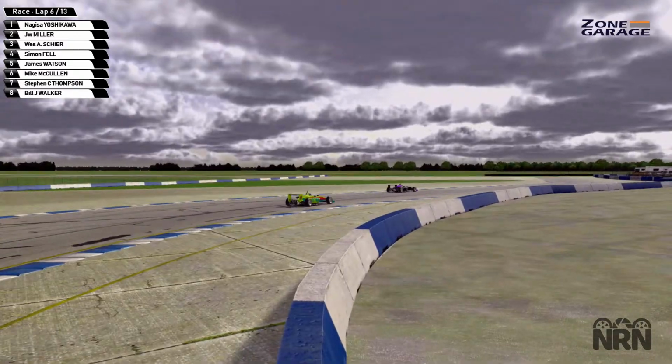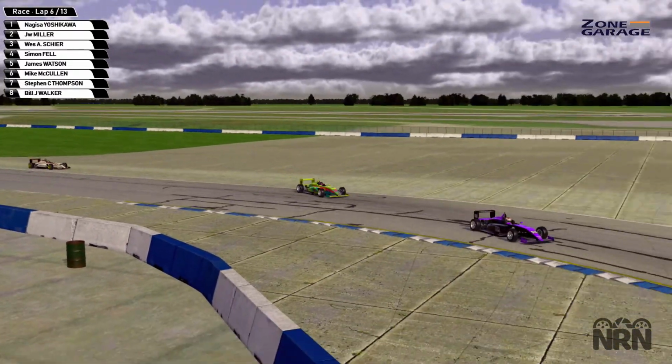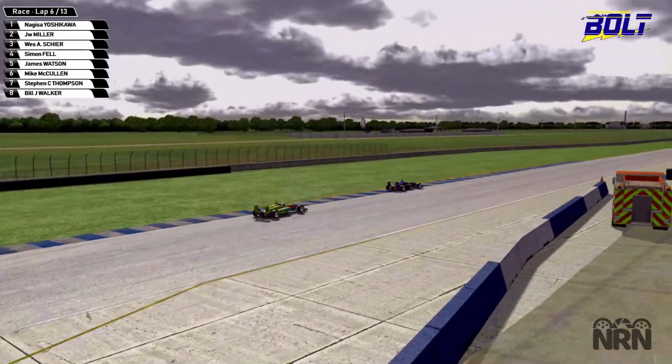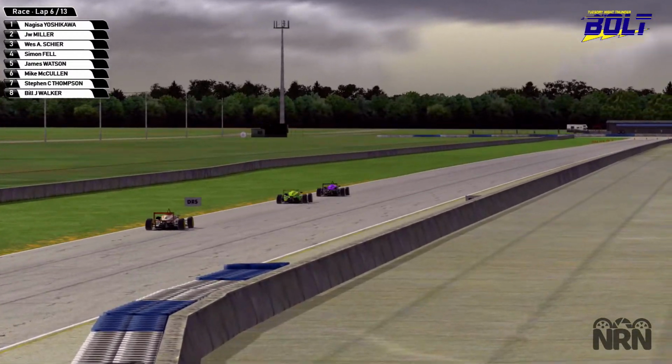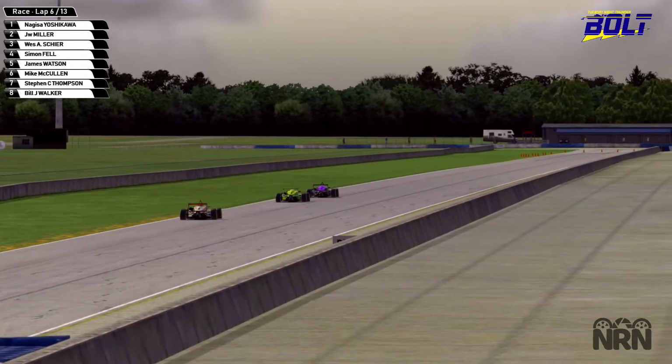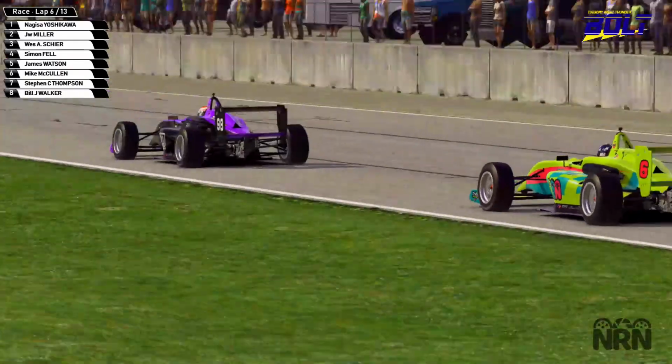A gap is opening up here between Yoshikawa, Miller, and Shire, even as J.W. Miller set the fastest lap of the race last time by at a 2:04.39, but it's only about 600ths faster than Nagisa Yoshikawa. Not gaining a ton of ground, but he is going to gain it in the draft.